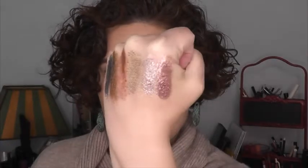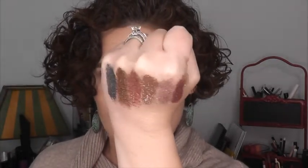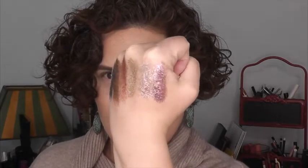There's a lot of movement to these glitters. Look at that. We're just going to swatch the glitters. Oh my goodness, they are just so absolutely gorgeous. I don't know if you can see all 6 of them. They are magical and they kind of run together. I'm in love. I'm in love.